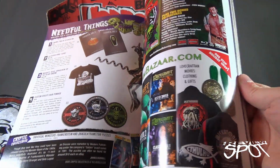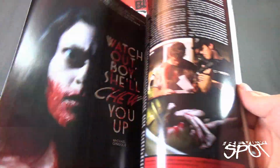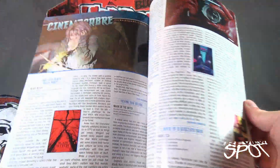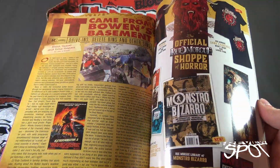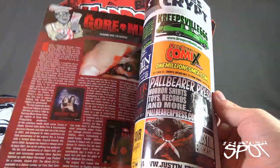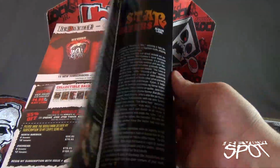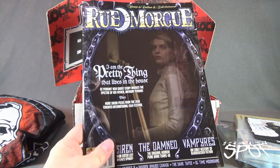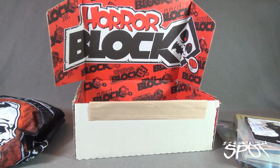I love looking through these magazines. There's just always so much to look at. Of course, I love horror as well. Again, we'll just quickly flip through it. For those who get the Rue Morgue delivered to them, I certainly don't want to give anything away, but there's your issue of Rue Morgue for this month.